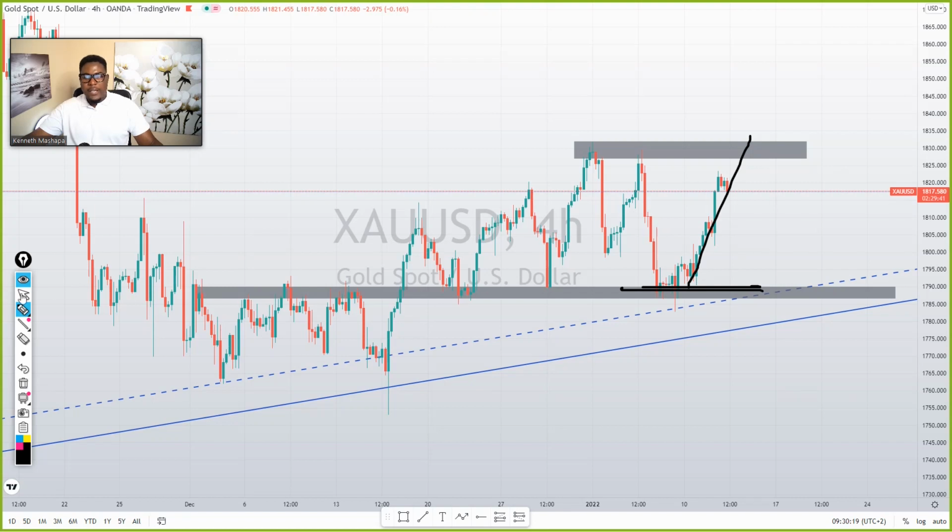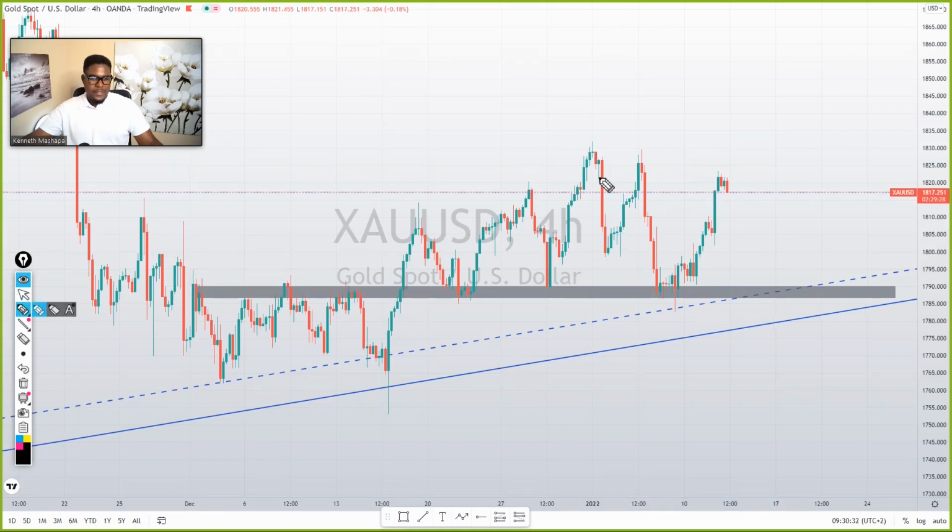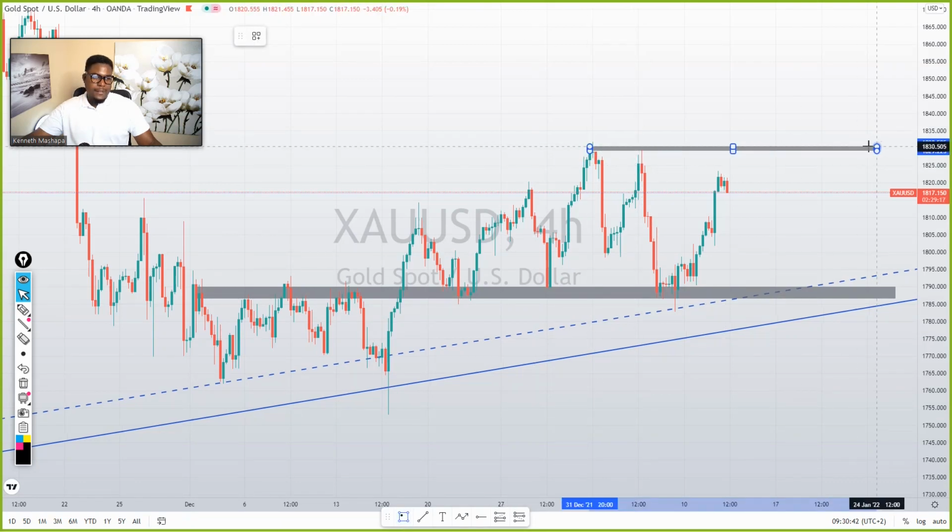Do you see that? After that, we see that it seems like we have an area that we can call a resistance area around there. But it seems like the market is respecting that area. Do you see that? If it respects that area, it means we're going to have something like this. Firstly, we have something like this. Let's make that very thing.